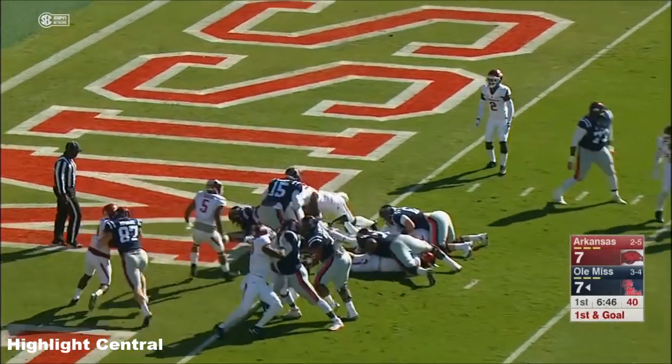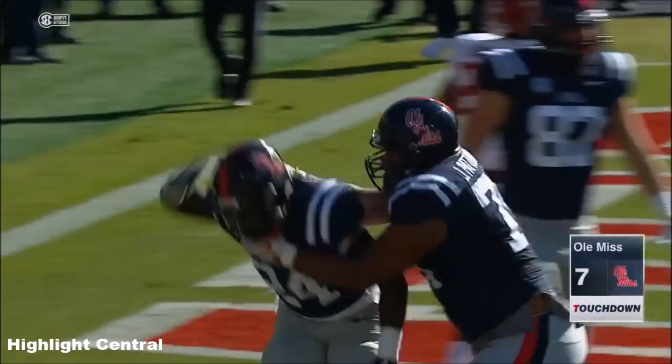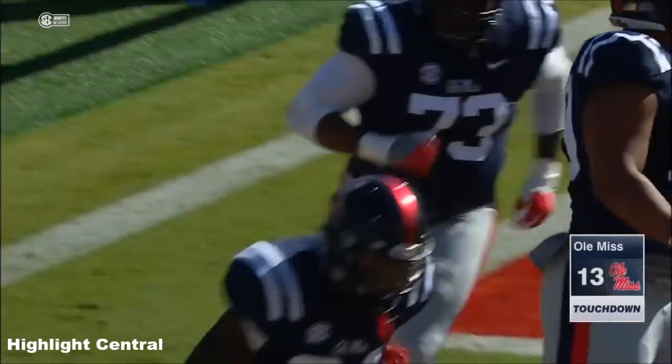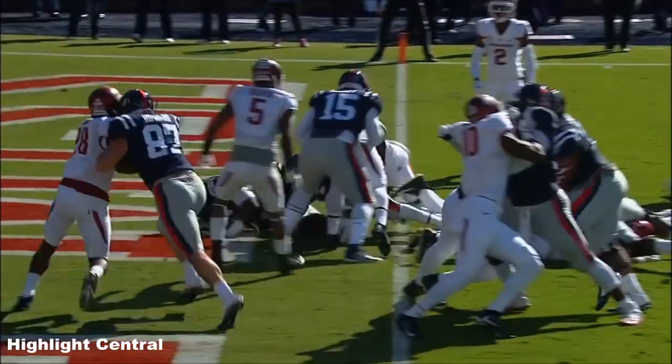From the 2-yard line, straight ahead handoff. Eric Sweeney. Touchdown, Ole Miss. Arkansas touchdown and now lead it by 7.